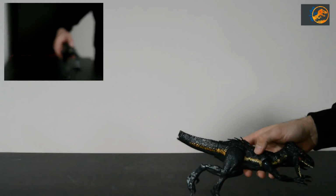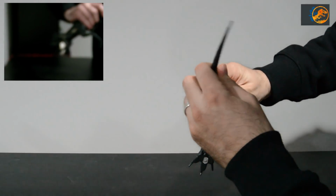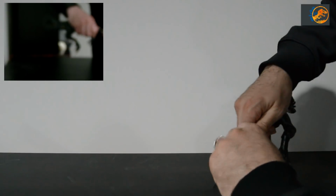Toss that away because we don't need that. And as the assembly instructions state, pop that tail right in there and nice. It seems like it's going to click in. Maybe I'm doing it backwards. Okay, yeah, so it clicks in there, nice.